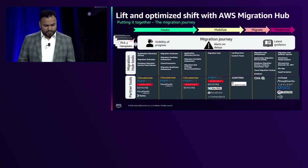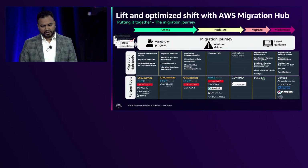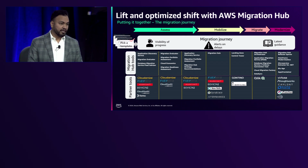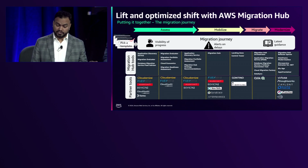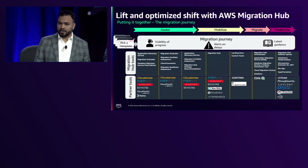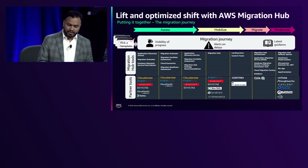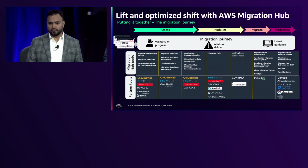So this slide really puts it all together. On this slide, we classify the migration journey into four phases: assess, mobilize, migrate, and modernize. What you see here are the AWS-provided migration tools, Migration Hub tools, and also the partner-provided tools. All you have to do is pick up a template and use one of these tools in each of the phases, and it will help you out with your migration journey.